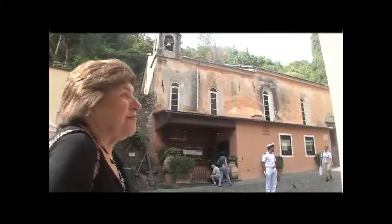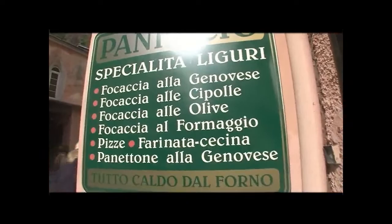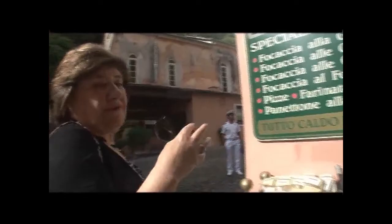And here we have pasticceria, salads, all kinds of focaccia. So it's especially Ligurian. And you have focaccia alla Genovese, which is the classic one with the Ligurian olive oil, water, and little dimple tops. And you put it in the oven, all of that oil seeps into the little crevices. Delicious.